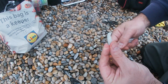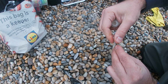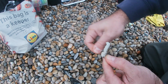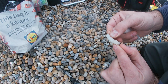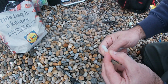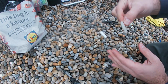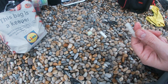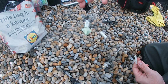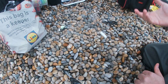There we go. Get it all the way up so it doesn't flap about in the tide. It's not the prettiest. And that's it. That's all I'm using. And that's on just a little bomber rig, which clips down at the bottom. One of these big, I don't know what these are, clips of some sort. I don't know what they call them. And then just clip that down, send it out, and catch a pout. Job done.